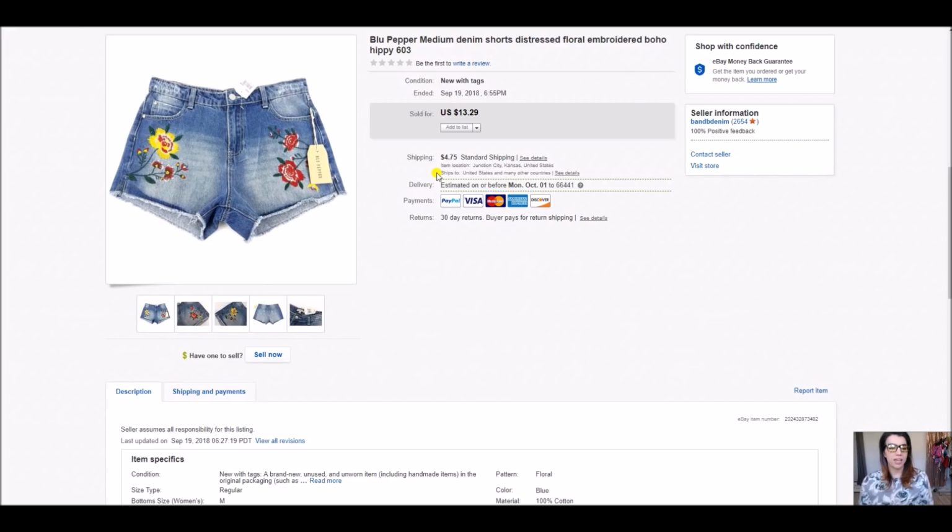But something that I realized about these jean shorts as opposed to other jean shorts that I've sold is that a pair of jean shorts in a size small, medium, or large is a lot more difficult to sell than denim shorts that have an actual size, like a size 2, 4, 6, 8. For some reason, it seems like people are not looking for denim shorts that are small, medium, large. It's just something that I have noticed.